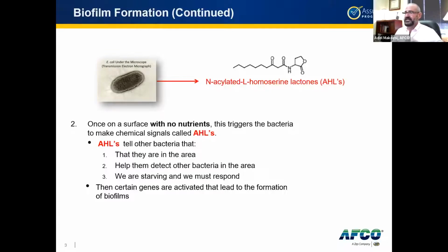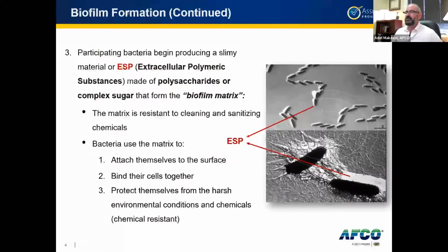What this AHL does is send a signal to the surrounding bacteria. There are bacteria around that particular bacteria that are producing the AHL. So it's a chemical that is produced in the environment, in the air, and other bacteria can sense it. So it tells the other bacteria that we are here around you. We are neighbors and we need to do something to rescue our life. So this will detect other bacteria around, and it tells these bacteria that we are starving and it is time to form a biofilm before we die. So this AHL triggers certain genes that are activated within these bacteria to start forming a biofilm. So when all the neighboring bacteria get ready to produce a biofilm, they will produce it.